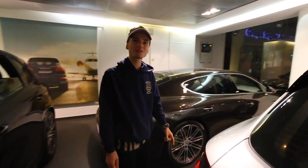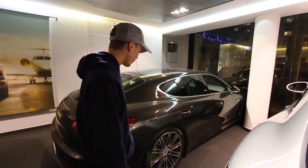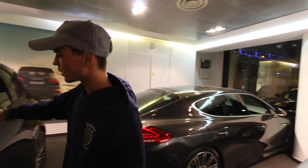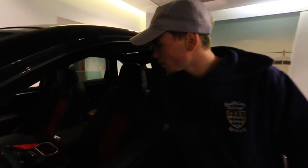Do you like the Panamera? I do, actually. Yeah? Yeah, I quite like it a lot. I find them kind of funky. I'm like undecided on whether I like them a lot or not. But anyways, this is nice inside. That is very nice. Very cool.